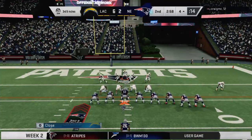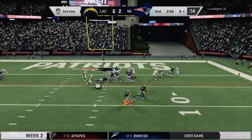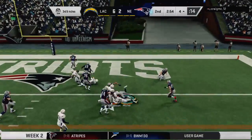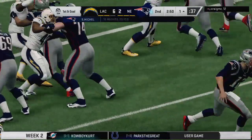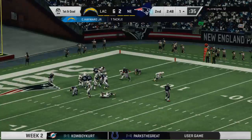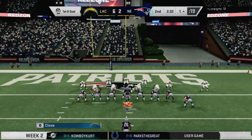We're tight. They'll try and run for it. Here's Michel. And he'll be taken down, but he does have first down yardage. Give him a gain of 4, able to convert, and that sets up first and goal now.